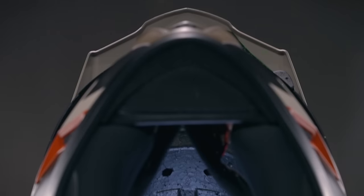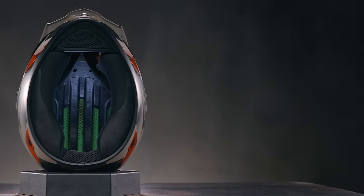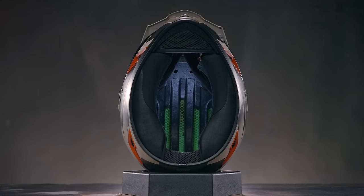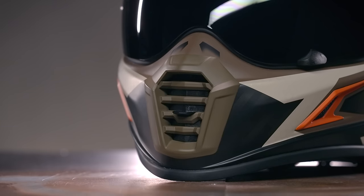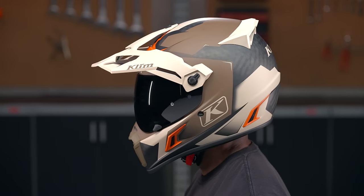Mainly, we were excited to see this helmet incorporate Koroyd EPS technology, which is made up of these tiny green tubes. Koroyd, which comes from the bicycling world, was originally introduced in Klim's off-road helmets, and now it's making its way into their ADV segment. Now, in addition to the new Koroyd EPS liner, the Krios Pro also gets a redesigned venting system, making it much more breathable than the standard Krios helmet, while remaining one of the lightest adventure bike helmets on the market.